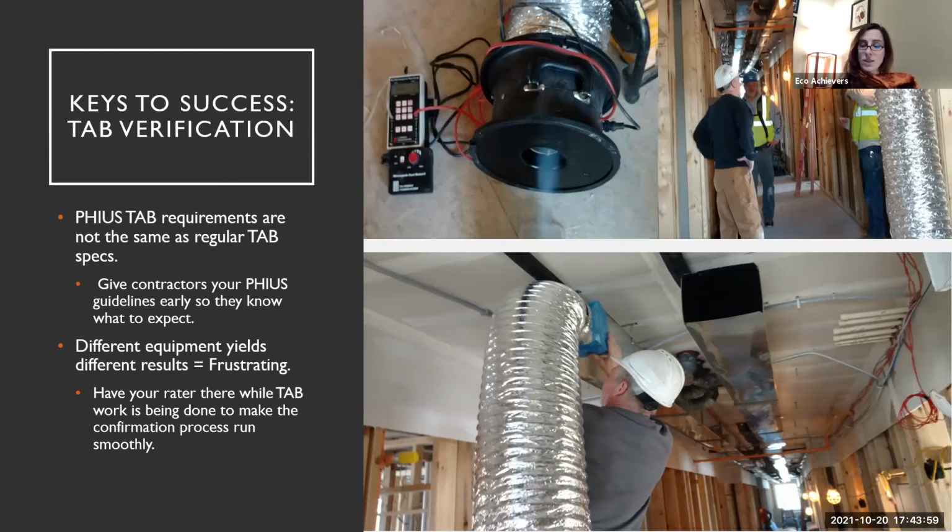So that's one side of the conversation that you can have with them, whether it's having them buy the equipment that is approved to measure these flow rates for residential projects, or having them rent equipment. But that's a key thing to know, and is a key point of frustration if it isn't worked out.